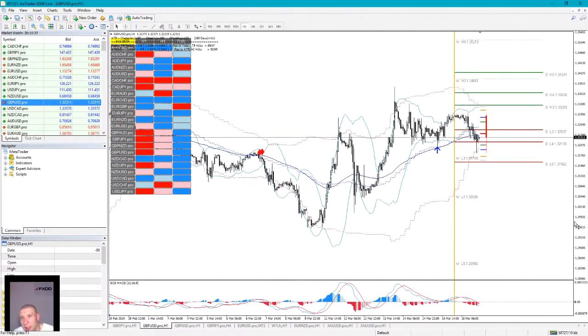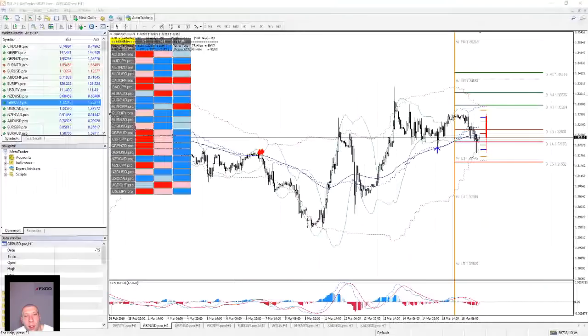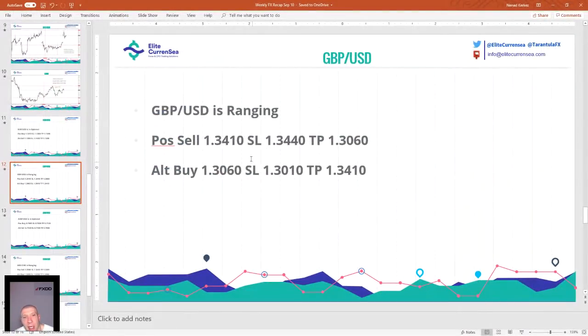For me, the best is to wait for the extremes, because that is how pound dollar is trading now, to the extremes. We have 34.10, 30.60. 34.10 is weekly H3, hasn't been retested. Weekly L3 is here. It has been obviously very close to retest, so I would go long here. This would be 30.60 and sell around 34.10 is good to sell. I expect that the price might actually drop from the weekly L3 pivot point.